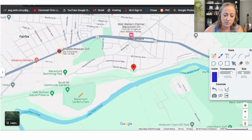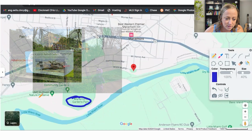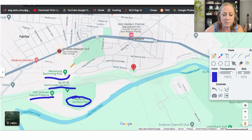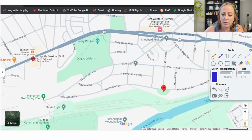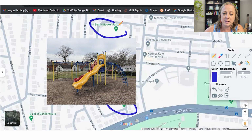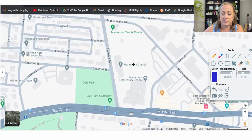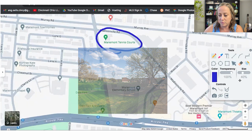So you have Mariemont Gardens Park that is down here along the Little Miami River. You also have this nature preserve down here, your community gardens. Here is the Mariemont swimming pool. And then right here is Dogwood Park. Dale Park and Statuary is almost just across the street. Lots of little parks throughout, like Patriots Park and Ann Bunton Becker Park here. You have your Mariemont tennis courts here that is in the same area as the elementary school.